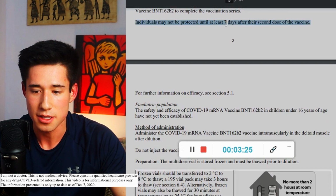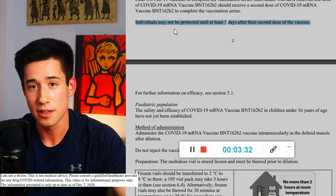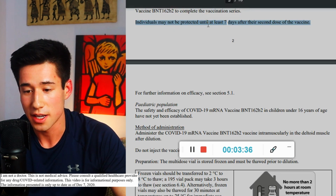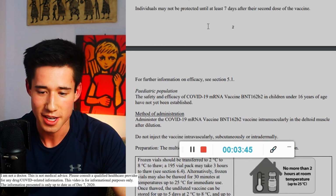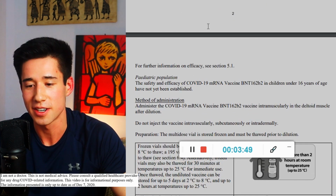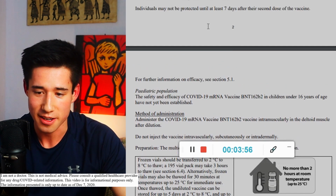Okay, so this is interesting. When they did their efficacy trials, they only started measuring efficacy after 7 days from the second dose of the vaccine. So they only really know that you're going to be protected 7 days after the second dose of this immunization schedule. So you've got to keep social distancing. I don't know how that's going to work, but if everyone were vaccinated, you'd have to wait at least 7 days after the second dose before people could start getting back to normal, whatever normal is going to be.